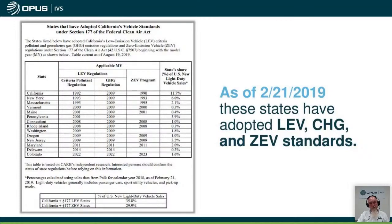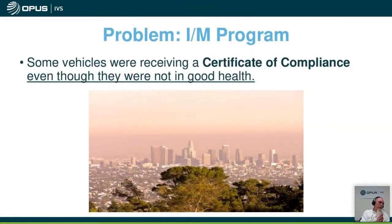I don't know how far behind the rest of the states are in starting to exempt or restrict certificate of compliance for emissions maintenance, your certificate of compliance based on permanent DTCs. But I know that the permanent DTCs are creating a bit of a flurry out in the field. So the problem is, why we have permanent DTCs is some vehicles were receiving a certificate of compliance in California, even though they were not in good health. And I'll go on to explain that a little bit.